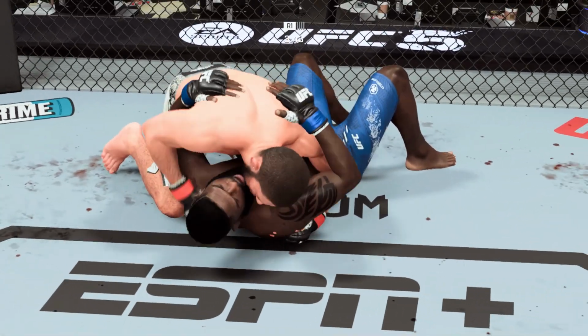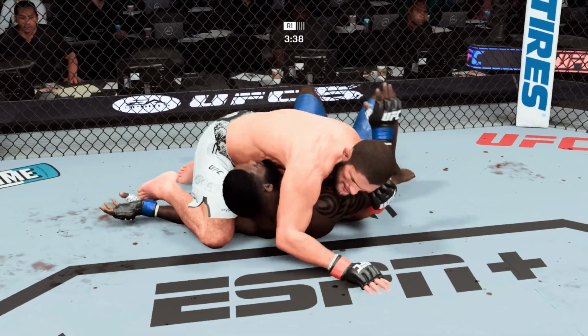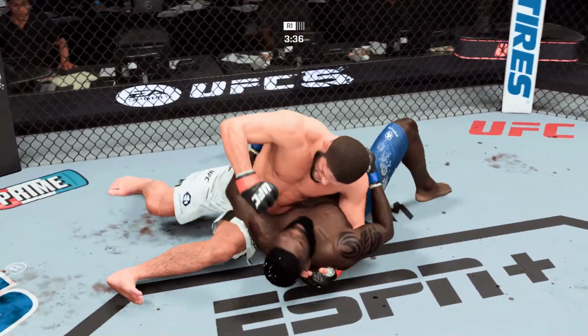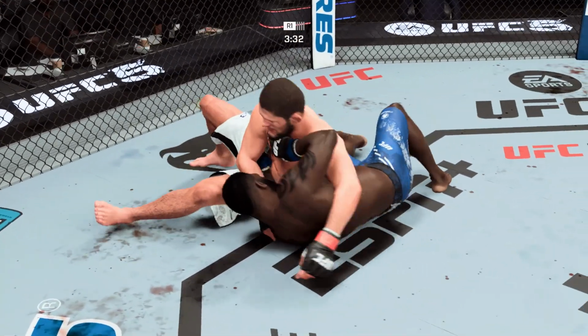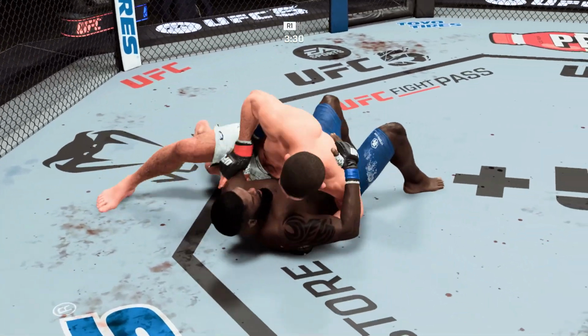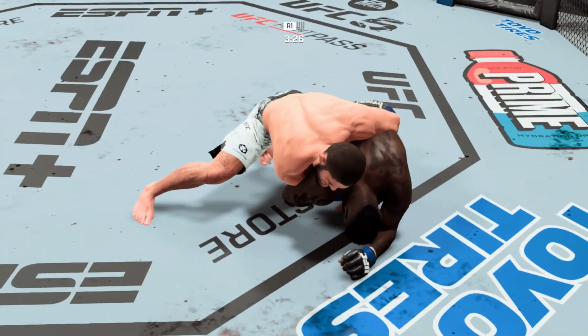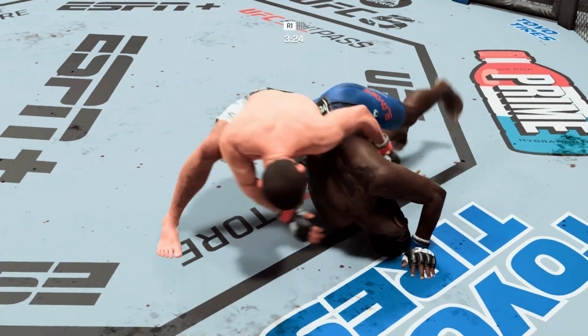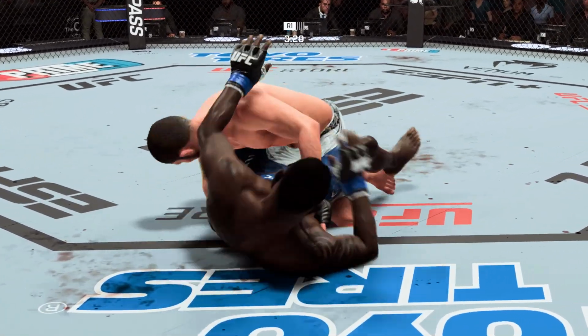Well, as usual, suffocating work from the top here by Nurmagomedov. Side control now. Well, the ground and pound has been working for him. Nice job here by Nurmagomedov. Oh, nice. All right, he's got the hooks in, DC, working off of his back. Now look for him to attack the neck of his opponent to try to get the rear choke.